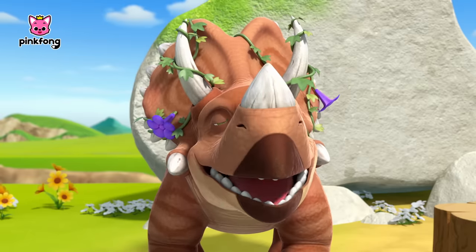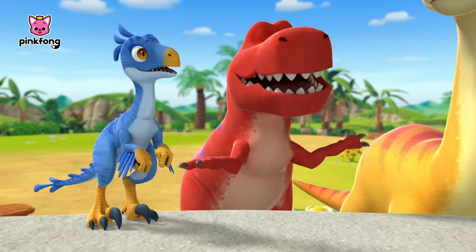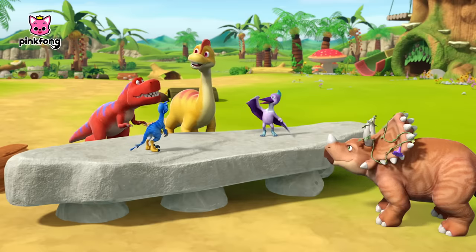Everybody had fun counting numbers? Yes! And now, I can count to 10. Me too.